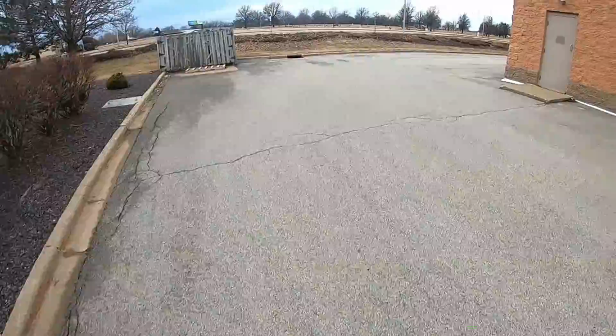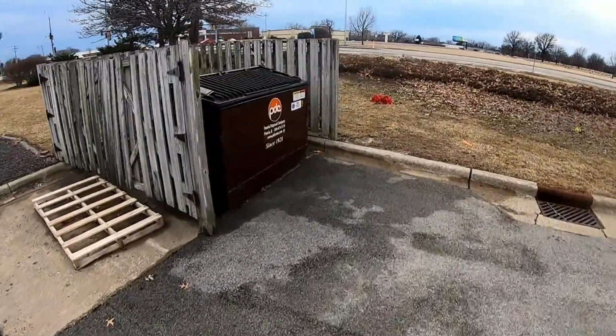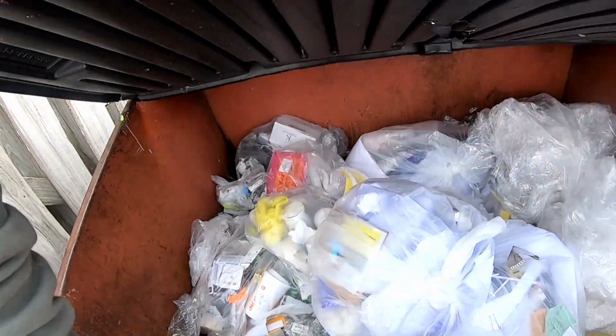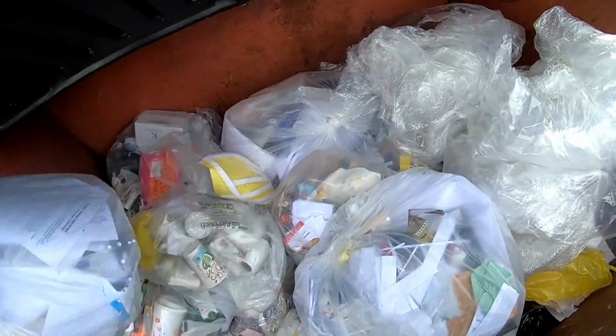These are the ultimate dumpster diving gloves though. These Buck Heads. They're cold weather, wet weather gloves. Water resistance.